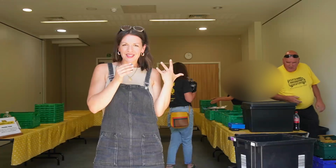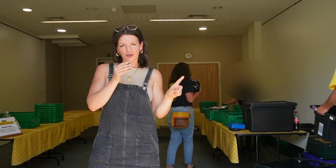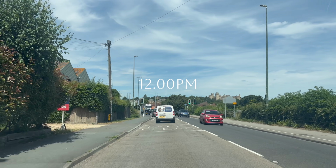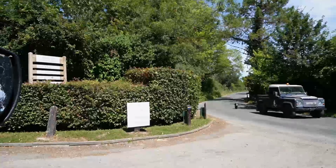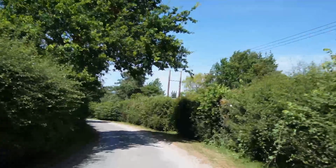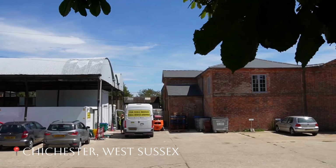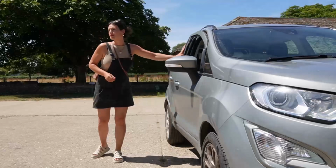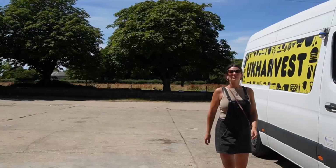But before we see what's happening unloading the food, let's zip back to the warehouse and see where the food came from and load it onto the van. Today we are hitting the road to the south coast of the UK to meet with Joanna from UK Harvest. This is a charity that I adore and discovered last year. They are taking surplus but still edible food from so many different places and connecting it to get it onto the tables of people in need and people who want to reduce food waste.